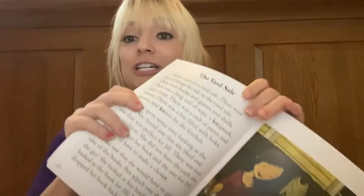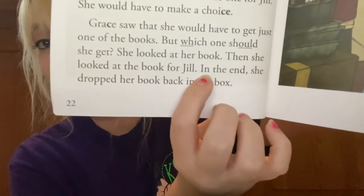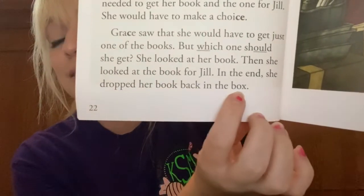Next question. Which book does Grace choose to get? That's right. Grace is not selfish and she's very thoughtful. So she decides, here in the story, in the end, she dropped her book back in the box. So she decided to get the book for Jill, right?